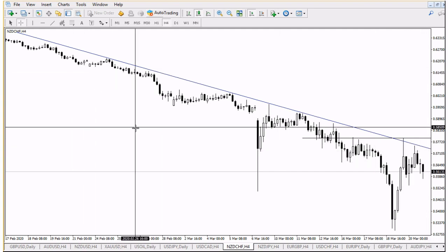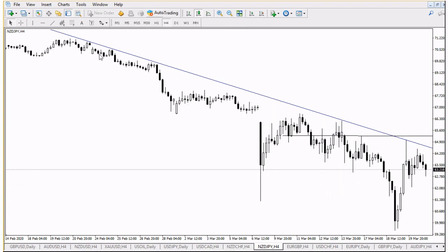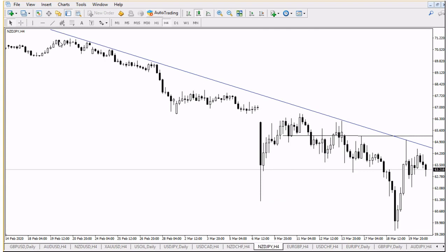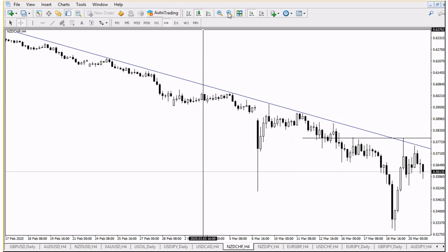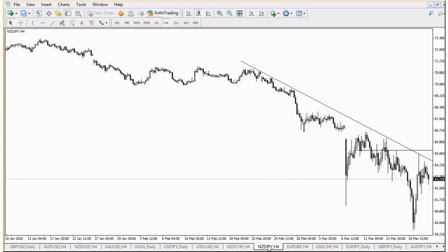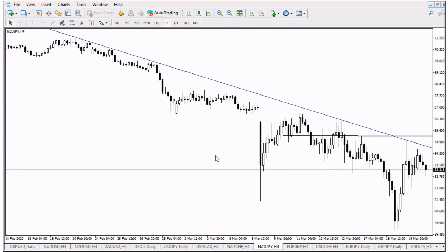The NZDCHF is a direct counterpart to the NZDJPY, and you can actually see that they have the same or similar setup. We have downtrend lines on both of them, and both of them have been trending down since the beginning of this year, as you can see from the chart. Same thing with the NZDCHF. So there is a positive correlation between them, an almost 100% positive correlation, but there's nothing like 100%.